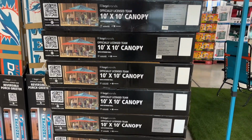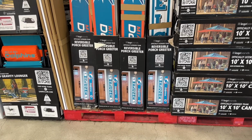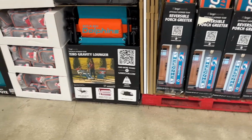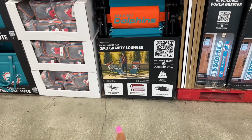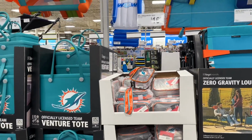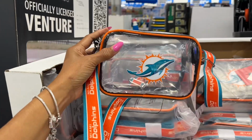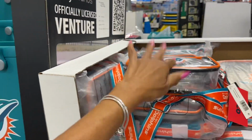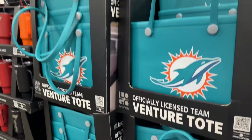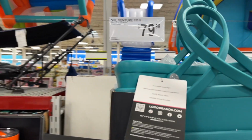Oh, look, they have the 10 by 10 canopy right here. These are reversible porch greeters. Okay. If you're a Dolphins fan, they even have the chairs. I like this. And it's $16.98, the clear bag. If you're a Dolphins fan, these are nice for the stadium. And look, they have some beach bags. Nice totes. I like these. They are $79.98.